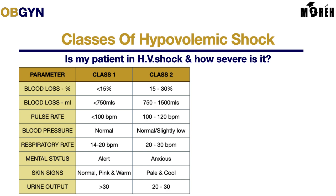The patient becomes anxious, they are pale, and their skin is cool. The urine output is anywhere between 20 to 30 mils per kg per hour.